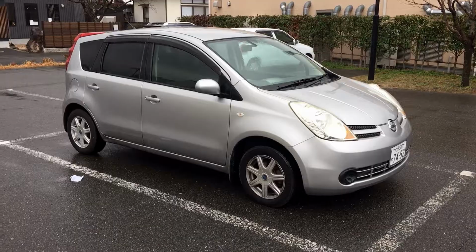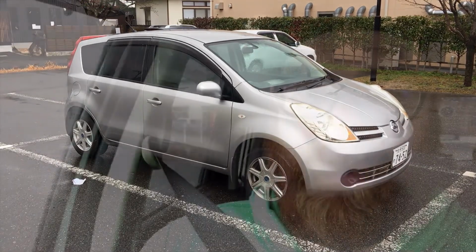Now, in real life, this is the day after Valentine's Day, and I have been driving this loaner for 2 weeks. And my loaner is a Nissan Note. And I'm talking to you from the interior of this car, but I have a feeling they're going to take this car soon. So I wanted to do a video on this real fast.